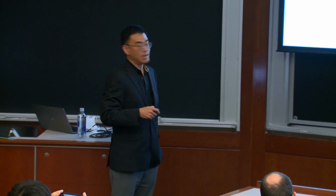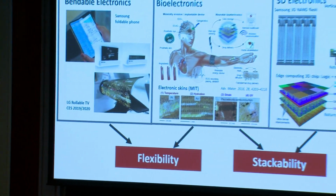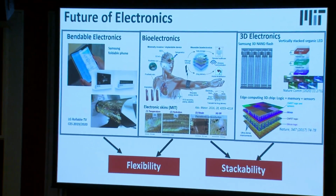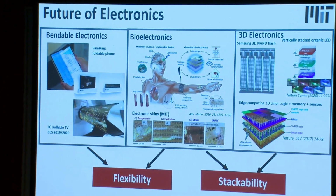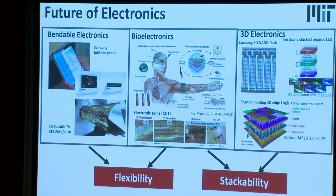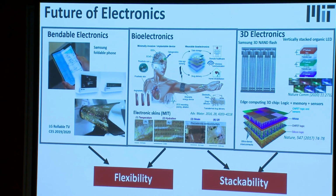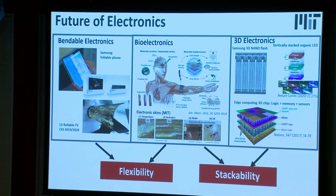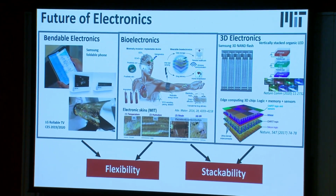Let's look at the future of electronics. First, let's have a look at this section: bendable electronics, which is already in the market. If you pay like $2,000, you can buy a Samsung foldable phone. Obviously, it's way more expensive than we expected. You can even purchase a rollable TV from LG if you have multi-million dollars. If you contact LG, a special arrangement can be made by paying multi-million dollars. They actually announced this bendable TV at CES in Las Vegas, 2019, 2020. So you can buy it if you pay a lot more than you expected, but still the price has to come down. So this is already in the industry sector.